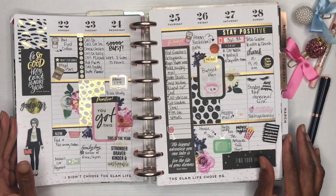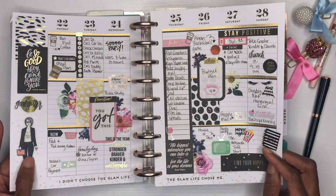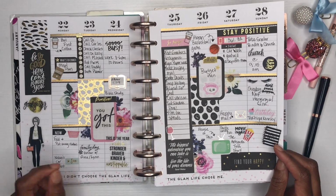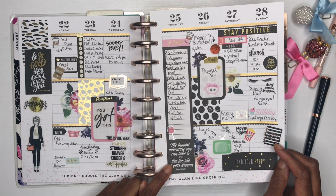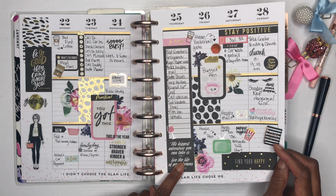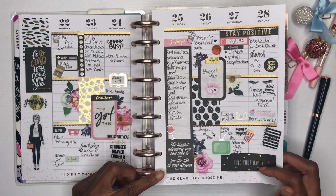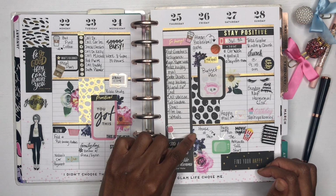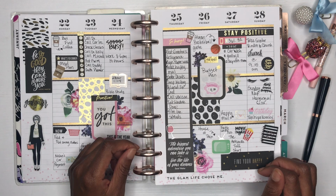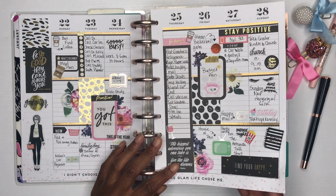This spread is cute. I might have to redo this. These are so cute. Look at the little wine glass and the little list here. The biggest adventure you can take is to live the life of your dreams. That's what's up. I really like this. Look at that television. This is cute. And then these flowers. Child, I was cutting flowers down the middle even then. Yes, I was.